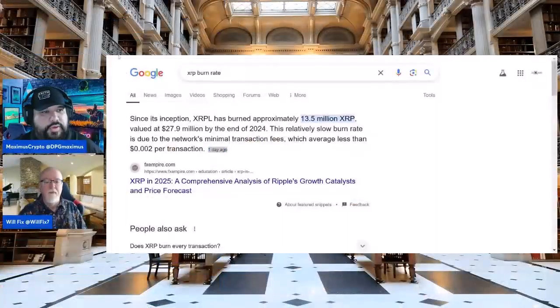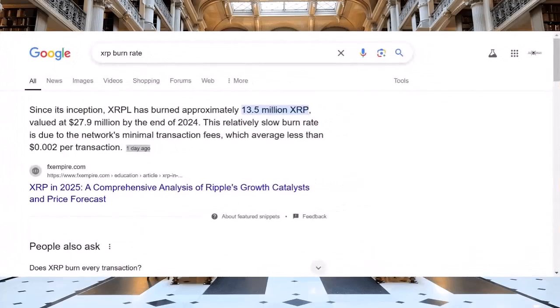All right, so the first thing we're going to start off with is what you're going to see on your screen here in just a bit. It's the whole basic search, basically, of the XRP burn rate. And what we're alluding to here is, since its inception, the XRPL, the XRP Ledger, has burned approximately 13.5 million XRP, valued at 27.9 million by the end of 2024. This relatively slow burn rate is due to the network's minimal transaction fees, which average less than 0.202 per transaction. Now, I cite this because it was only about a day ago.